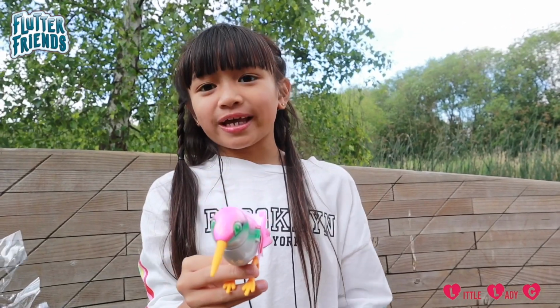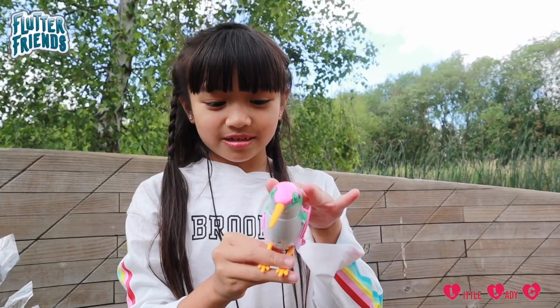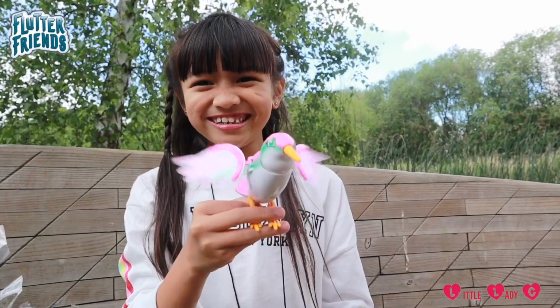And if you tap its back, it should look like it's just learning how to fly, so. You have to tap it twice. There you go. Flying!